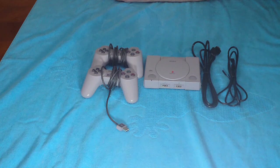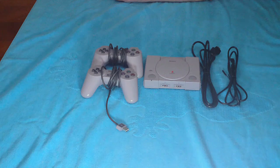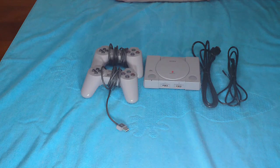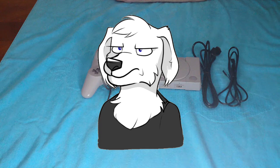Including 2 controllers is another nice touch. It's appreciated as there are a few multiplayer games included with this console. You can hook it up and start playing multiplayer immediately. What's less nice, however, is the lack of a plug for the power cable. Why do companies keep doing this? It was stupid when Nintendo did it, and it's stupid when Sony does it. Are you really saving that much by not including a USB wall plug?